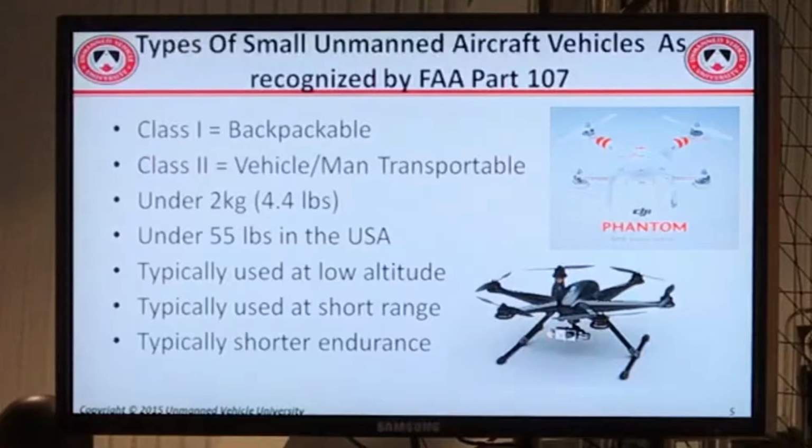Those are your Predators, those are your Reapers, those are your Global Hawks, those are your military applications. We do not sell those. You have to have a special license to. Let's say we don't sell them generally. We do sell them to the military, but it's a whole other part we're not going to cover right now. So if someone says, well, I'm looking for a drone, Class 1, Class 2, what's your reasons, what's your needs, what's your specifications, et cetera, et cetera. These are all Class 1 drones we have at this show.